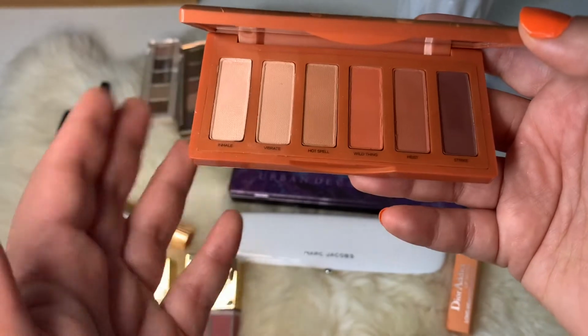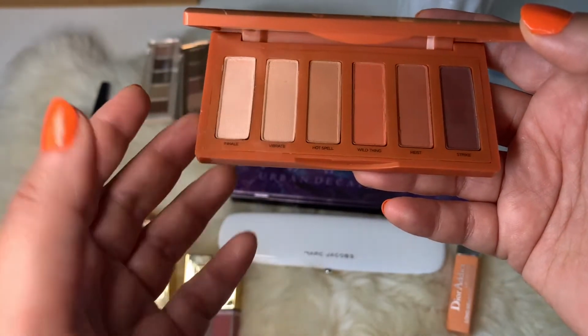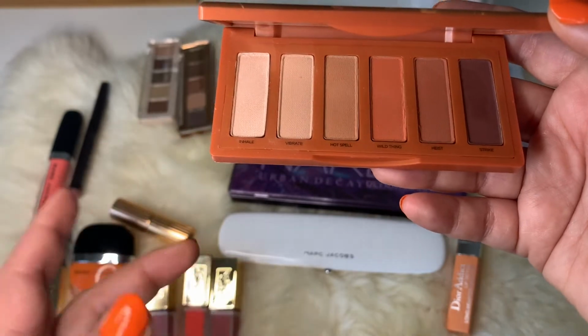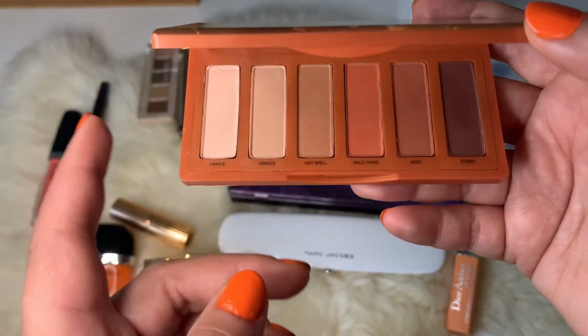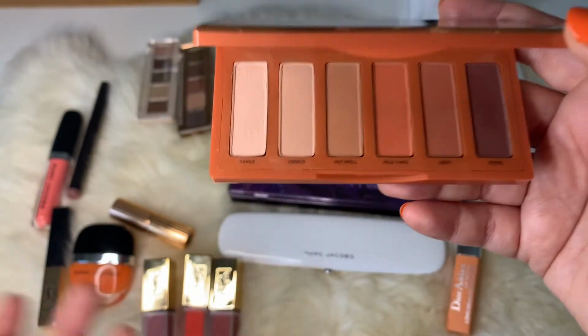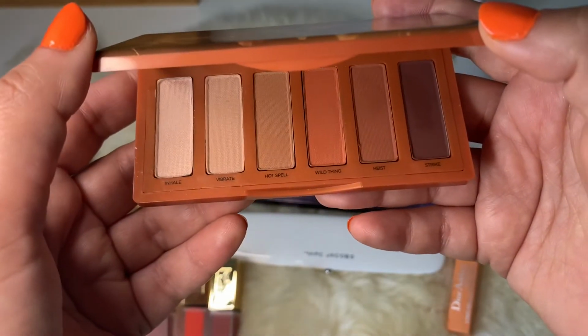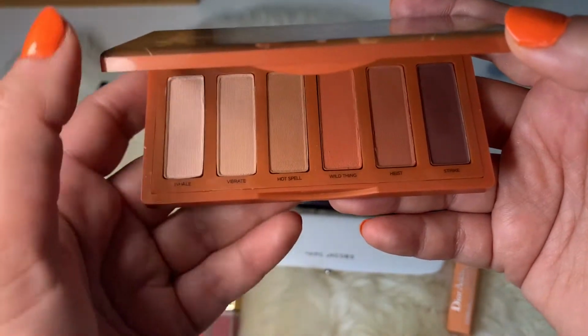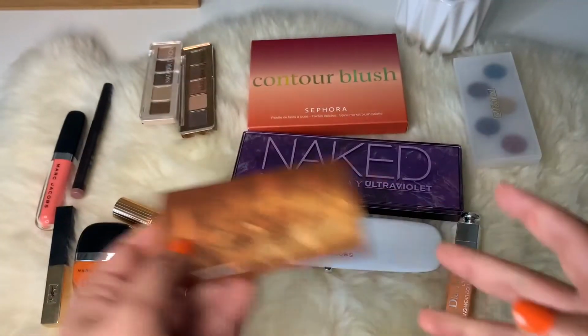for every day. I do have a similar palette from Charlotte Tilbury, which is the Darling palette, but that one has a lot of shimmer shades, and so I thought this would be perfect for an all matte look for work whenever that happens. But even on Zoom, I think this is just very everyday kind of a palette, and it looks really pretty.